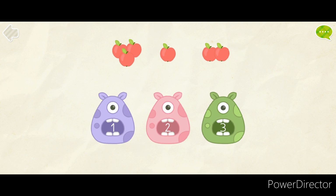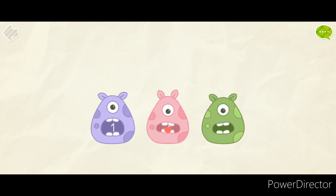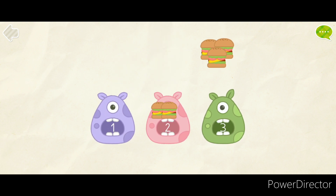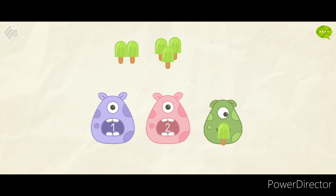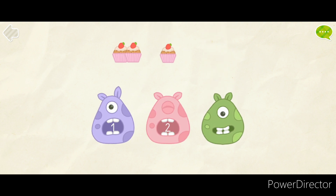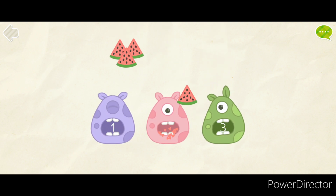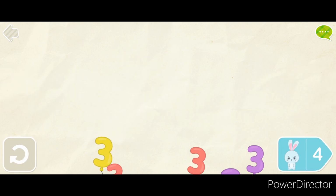Feed little monsters the correct number of food. One. Two. Three. One. Two. Three. One. One. Three. Two. Three, two, one, two, one, three. Excellent.